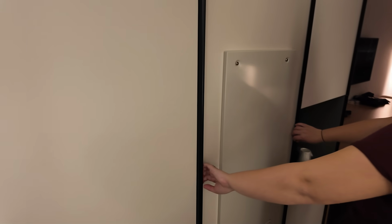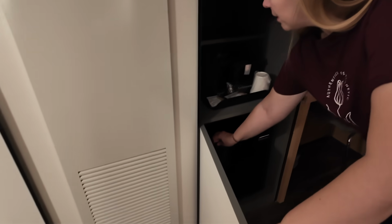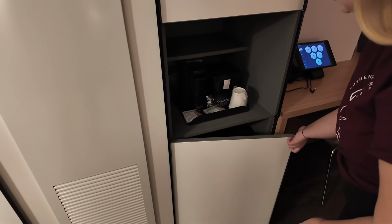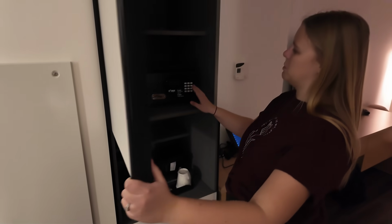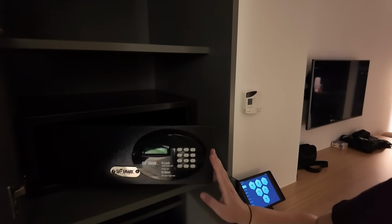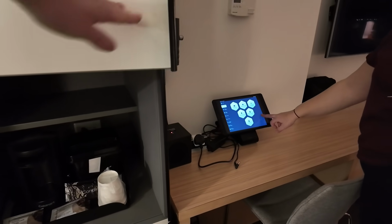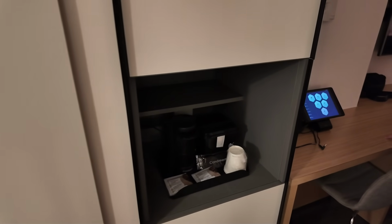This doesn't open. I think that's like a fridge, part of your AC unit maybe in there. So you've got a fridge down there, and then you've got a coffee maker as well, which is really good. And then, oh, this is one as well. Oh, you've got a safe in this one, which is handy, and you've got more shelves as well. So there's 2 quite large shelves up there. Obviously there's only 2 of us in here, so we don't need loads of room, soon to be 3. There's a little shelf just on there too, which is quite nice.